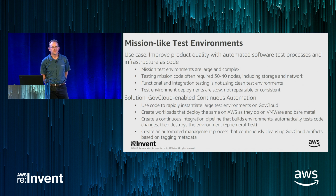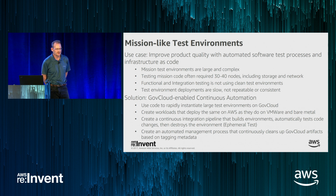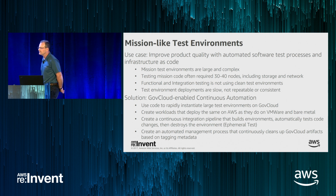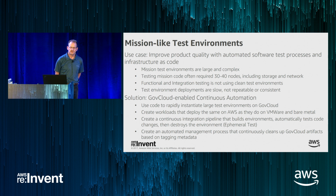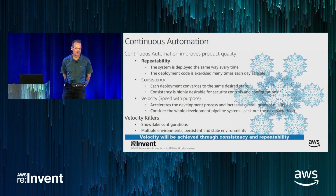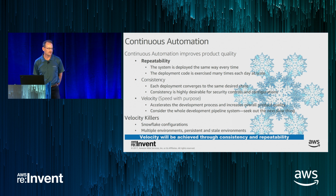Where we were was a very manual process of reconfiguring servers and storage, even in a virtualized environment. So GovCloud gave us the solution of being able to very rapidly instantiate these target environments. It gave us the ability to turn up our continuous integration pipelines and test against production-like environments. So I'd like to talk about continuous automation, and GovCloud enables that for us. Continuous automation is all about repeatability, consistency, and velocity. And I maintain that if you do the first two well, a byproduct of that is velocity.